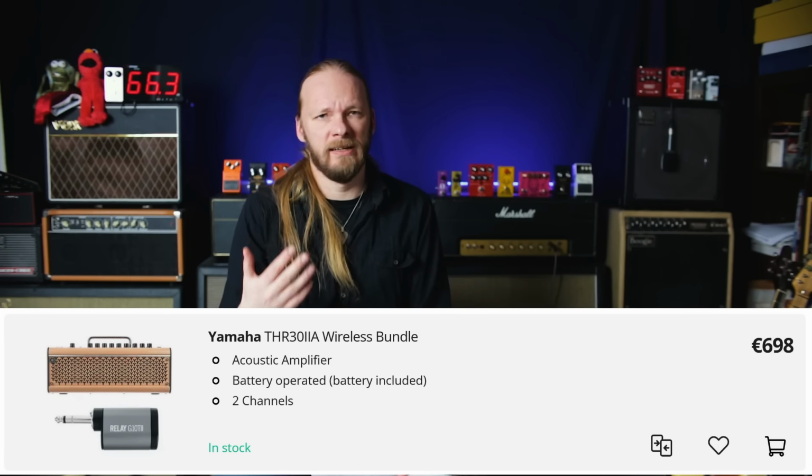This costs 589 euros. And one of the reasons to get one is the built-in wireless receiver. So it doesn't come with a sender. You still need to buy the sender. And I looked it up. There's a bundle on Thomann where you get both the amp and the sender, but that's 689 euros.